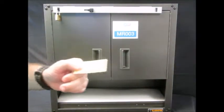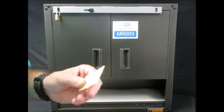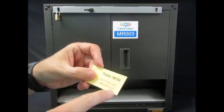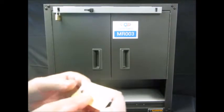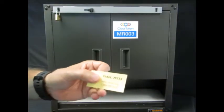Okay, now we're going to switch gears. I'm the customer, and I've shown up to the valet station after hours, and they're, of course, no longer there. And I look on my valet ticket there, 78733. After hours, call this 1-800 number. So I call this 1-800 number, and I talk to a service agent. First thing they ask me is, what is my ticket number? And I give them that, 78733.